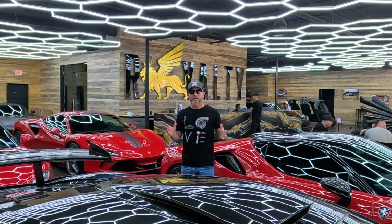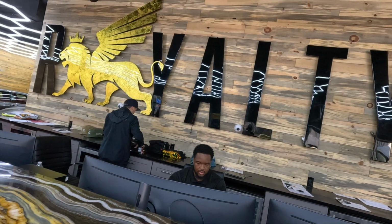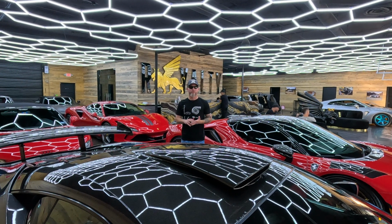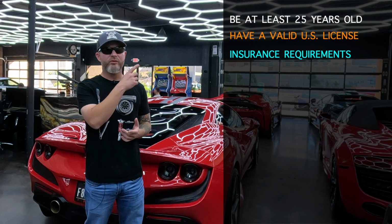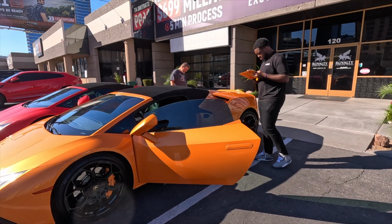So whether you're doing it online or in person, renting from Royalty Exotic Cars is a pretty straightforward process. You select the car you want to rent, how long you want it for, which you can do for 4, 8, or 24 hours, and then you just provide the required documentation. Those requirements include you must be 25 years old or older, you must have a valid U.S. driver's license, and you have to have insurance that meets these requirements. And then make your payment, and you're out the door.